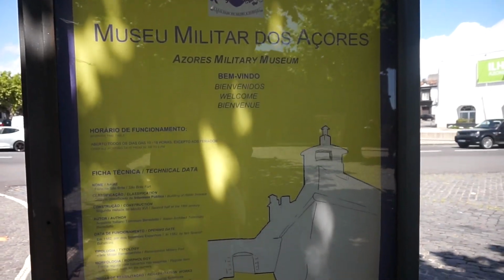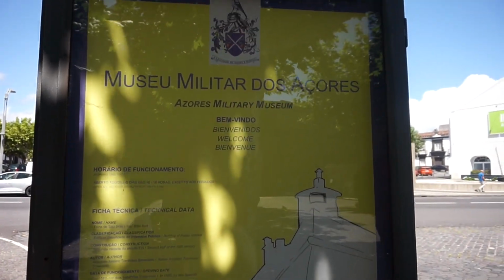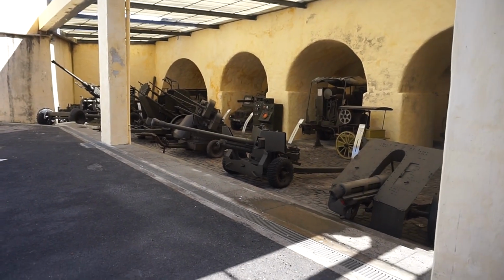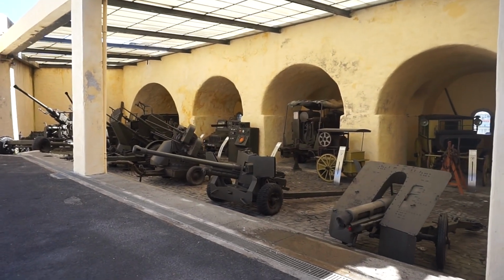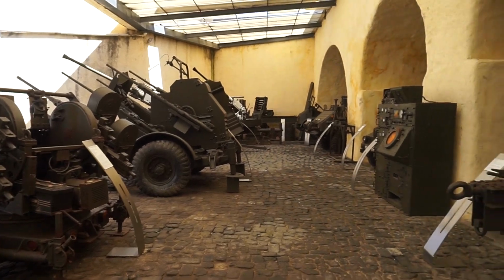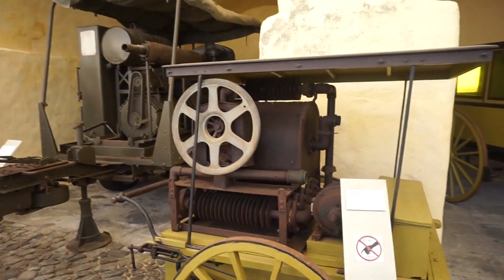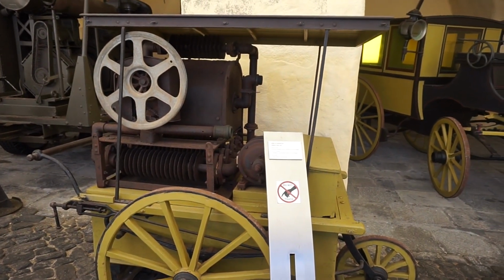So another place that we visited was the Azores Military Museum. I just found it really interesting to visit it just because my dad was in the military before he came to Canada, and he actually lived here on site. So he was able to tell me where his dorm was and everything, where he had stayed for years.